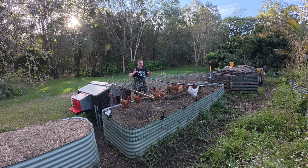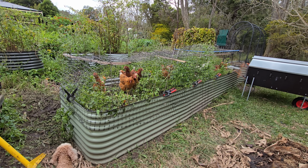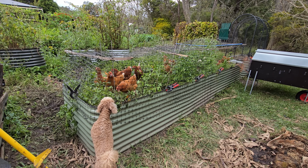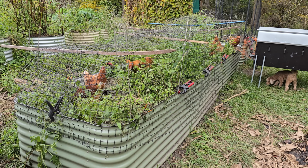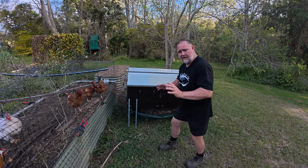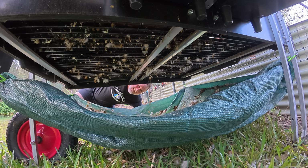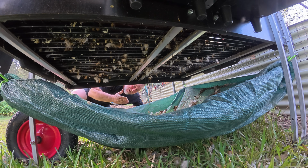7 days ago, I moved these hens in this chicken tractor here to this big, long, raised garden bed, and already you can see the impact that they've made on this garden. It's incredible. They have absolutely stripped all those weeds, except for ones they couldn't reach up here. And my chicken tractor shade cloth is working a treat. Check it out. This is fantastic. Better than my wildest poopy dreams.